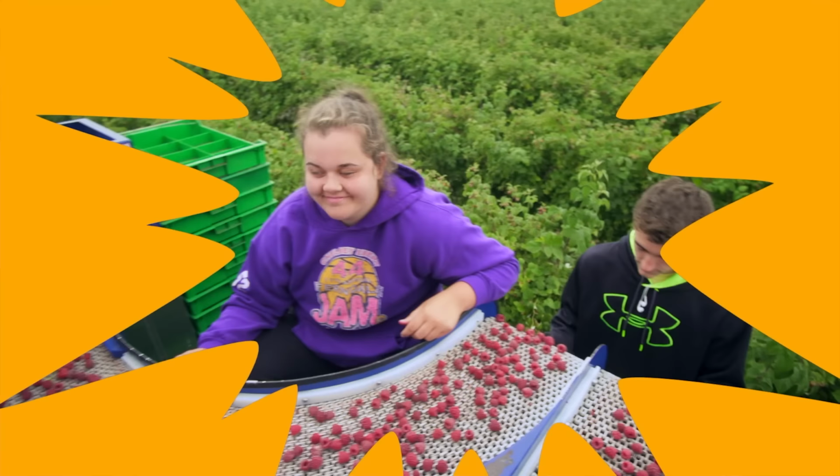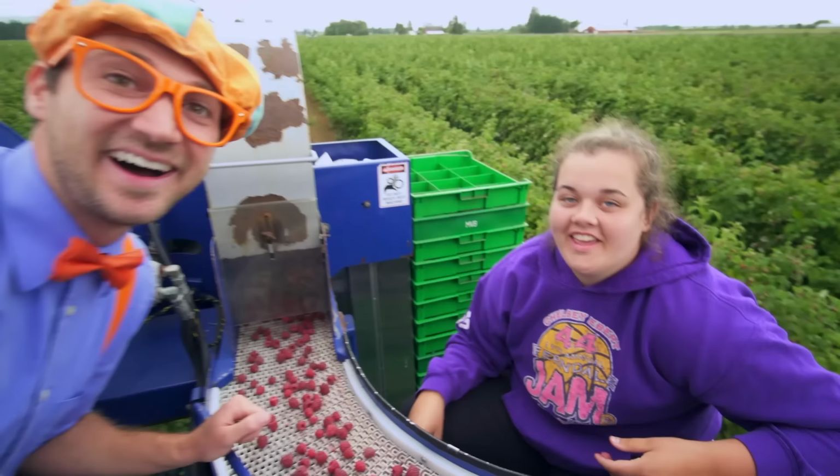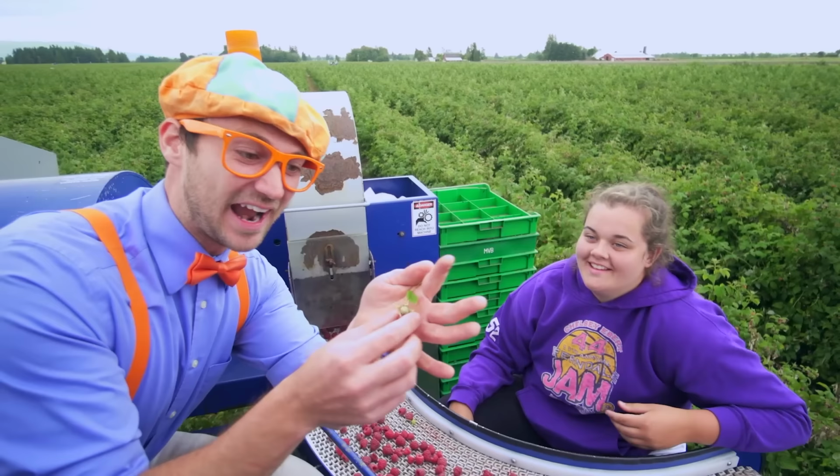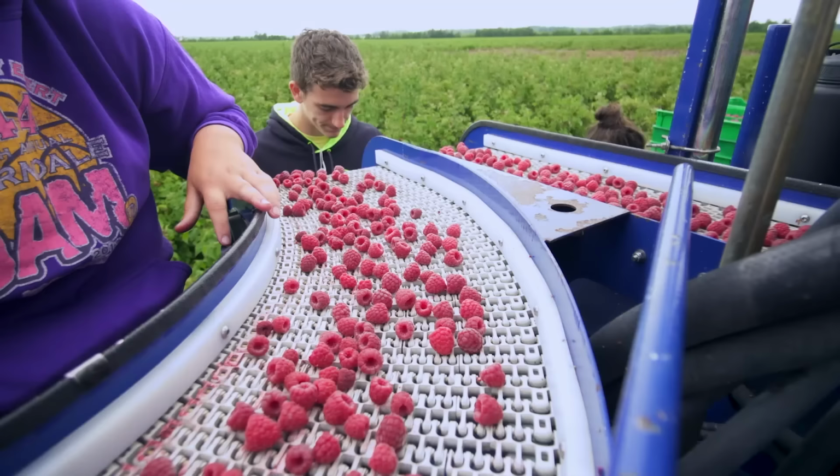Once they get shaken off the bushes, they arrive on these conveyor belts. So what do they do? They look at all the raspberries and pick off the bad ones. Whoa, like this one, right? Perfect. Okay, put that there and say goodbye to this. Bye-bye. There she goes, picking off all the bad ones.